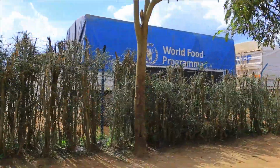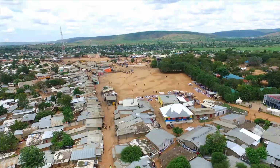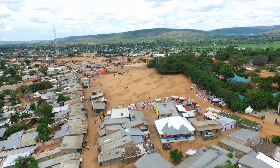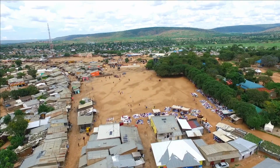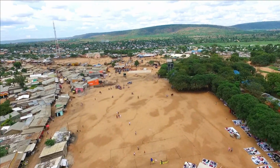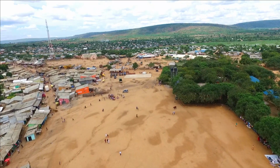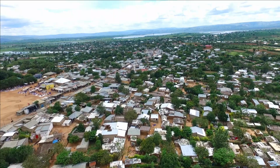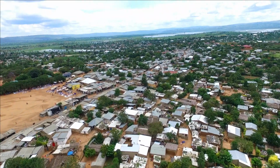The settlement looks a bit developed according to me, and I really think we all agree according to what I have seen. I'm told that this is one of the oldest settlements in Uganda, established in the 50s. So I really understand why it would look the way it looks to me.